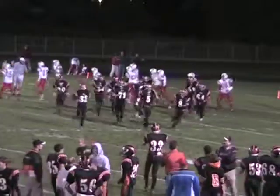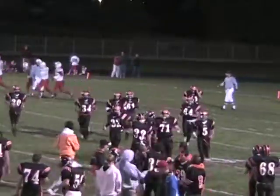Extra point attempt is good. 3 for 3, making the score 23-13.